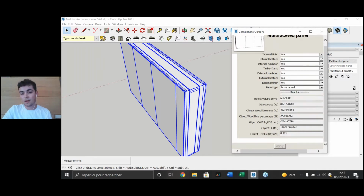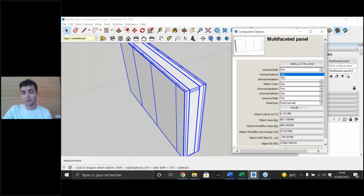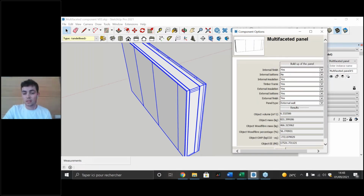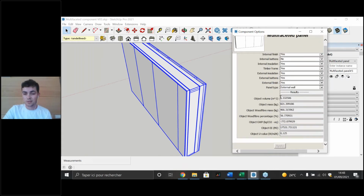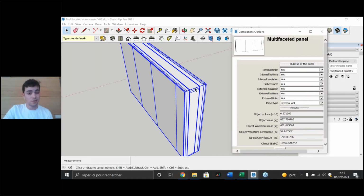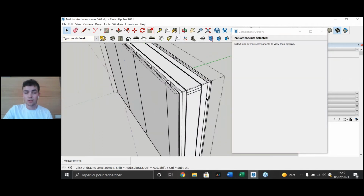For example, if I change anything within the buildup of the panel, it will directly affect the result there. So I remove the internal battens, which are visible in there. Just click apply. The global warming potential linked to the embodied carbon directly reduces. I'm just going to show it again, and then present you directly the sublayers of my component.